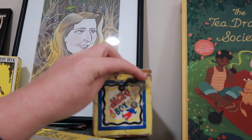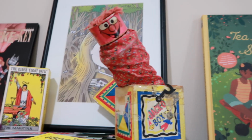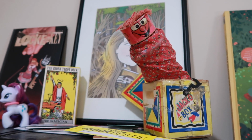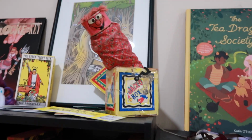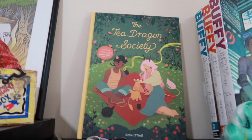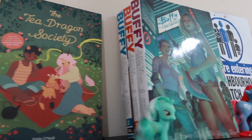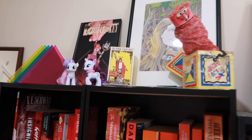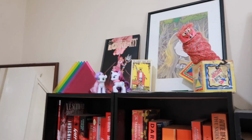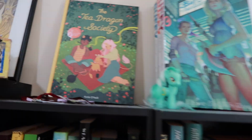This used to be at my nana's house, and he's a bit broken, but he jumps out kind of like that. We'll leave him for now because I need two hands to fix him. And he's kind of cute. This Tea Dragon Society needs to go back to my sister, and then I'll probably pull another book out over there. I kind of tried to keep the rainbow along the top here too, so we kind of got red, yellow, green, blue, purple. I tried.